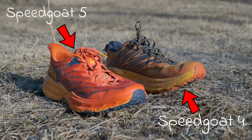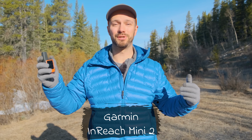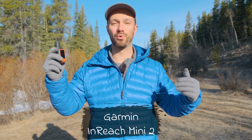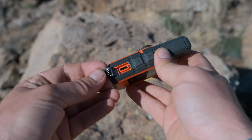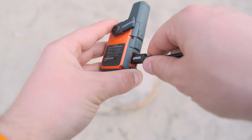My replacement for the inReach Mini 1 is the inReach Mini 2. And I'm gonna start off by saying if you already have an inReach Mini 1, it's probably not worth upgrading to the inReach Mini 2 unless you get a really good price on it. But I'm really liking the upgrades with the inReach Mini 2, including it having a USB-C port instead of micro USB. Most of my devices these days are using USB-C, so it's really nice not to have to carry around another cord and attachment.